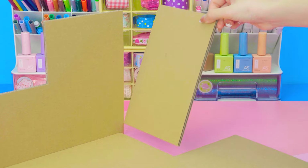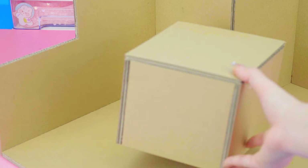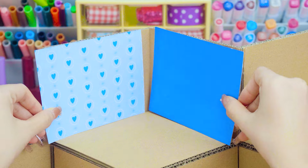Today, the main part, I will share with you how to make a Gorgeous Frozen House with a cold bed, rainbow, and more things from cardboard and clay. Hope you like this. Main colors will be blue.